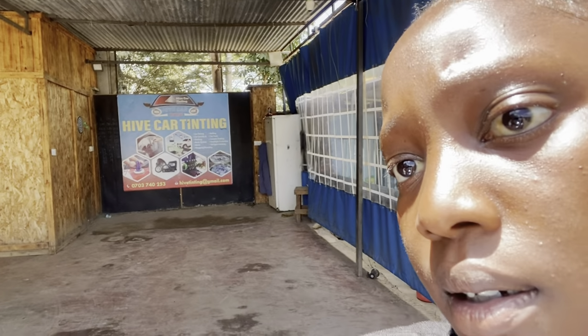You guys can see Kahive Tinting. Now, apparently, they're telling me that it's not the tint that is causing the watermarks. So I don't know. And they've tried removing the way they usually remove using products, but bado iko. So they're trying to figure out the solution to it. Hopefully we're gonna find a good solution to it.